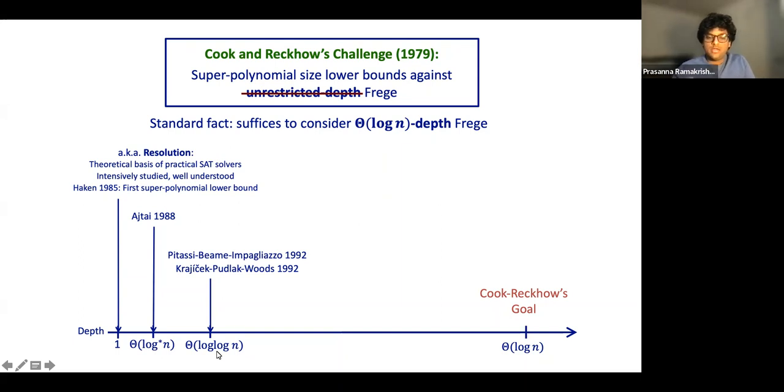And these works sort of planted the seeds of the techniques that would be necessary in order to prove stronger lower bounds. But there's still this exponential gap between log of n and log of n. And this was partially closed much later by this work by Pitassi, Rossman, Servedio, and Tan in 2016, which improved the bound to root log of n. And I want to note that we built heavily upon this work.